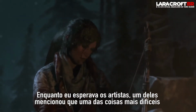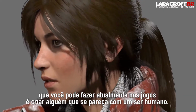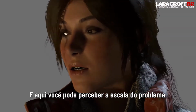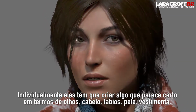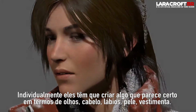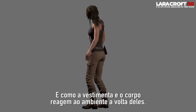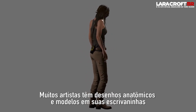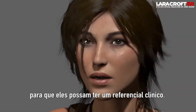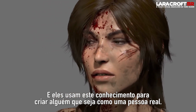When I spoke to the artists, one of them mentioned to me that the most difficult thing that you can do today in video games is create somebody that looks like a human being. And here you can get a sense of the scale of the problem. Individually, they have to create something that looks right in terms of eyes, hair, lips, skin, clothing, and how the clothing and the body react to the environment around them. A lot of the artists have anatomical drawings and models on their desks, so they come from medical backgrounds, medical art backgrounds, and they've used that knowledge in order to create somebody who seems like she's a real person.